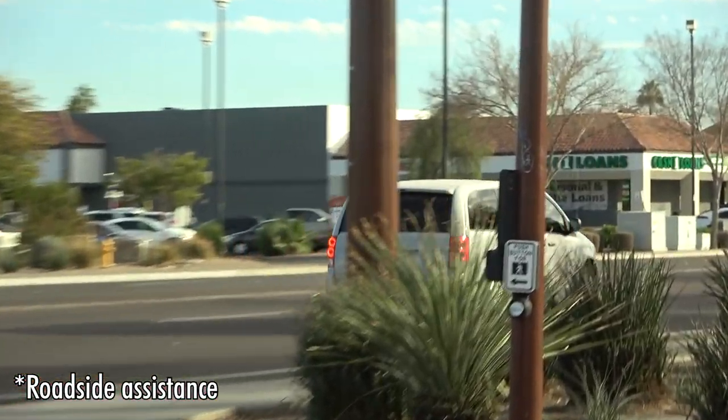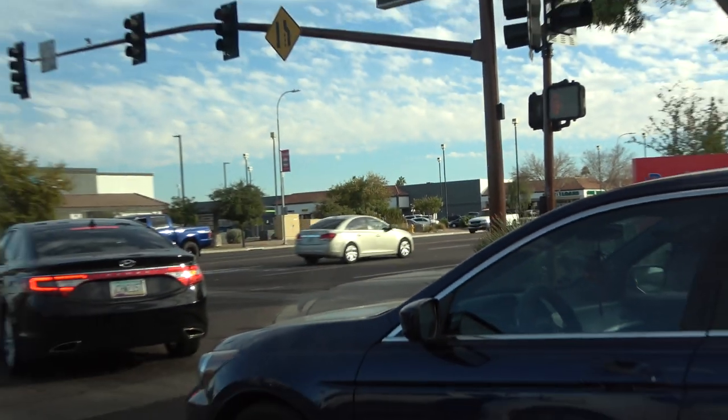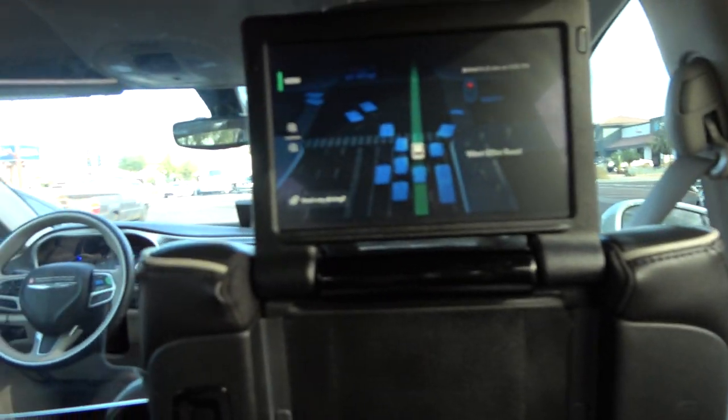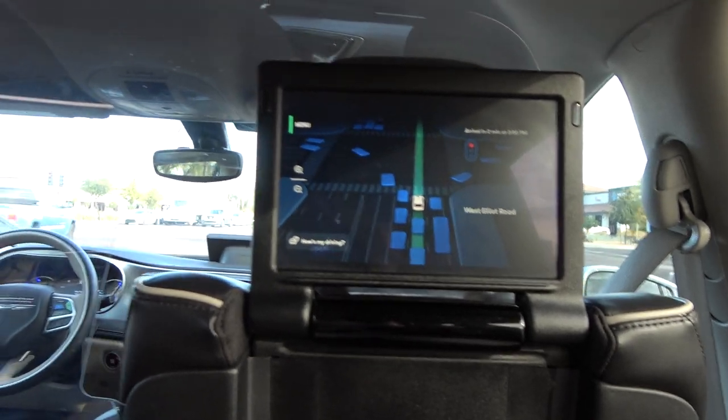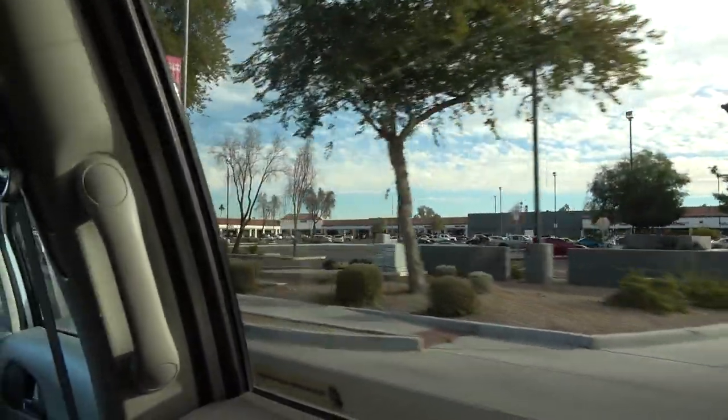Hello, rider support. I see they sourced their, well, the license plate ring said they sourced their Dodge Caravans from Avondale Dodge. I'm surprised they didn't take the license plate ring off. So they just barely beat me here. Nice.